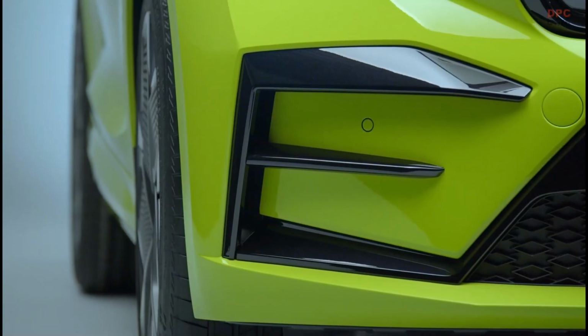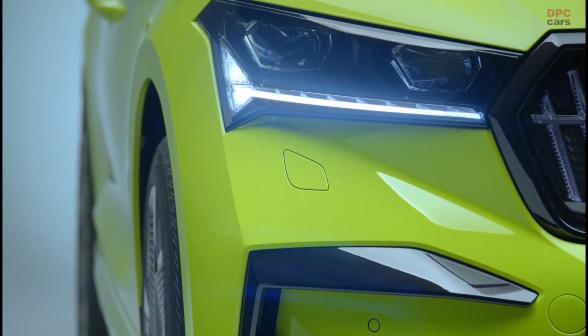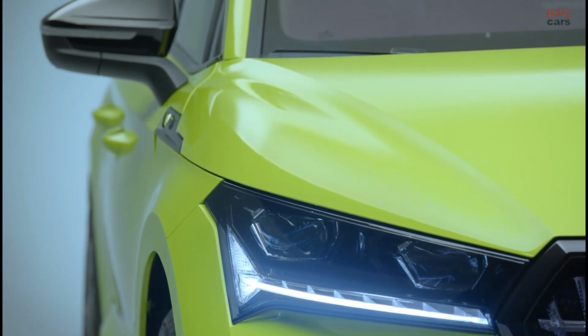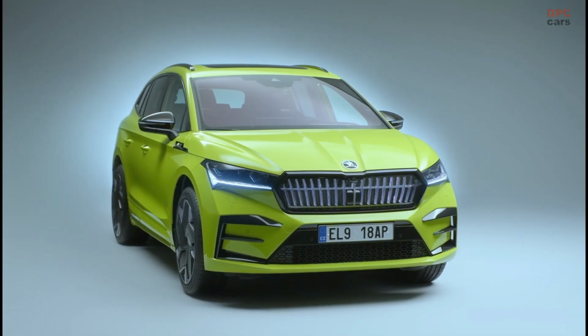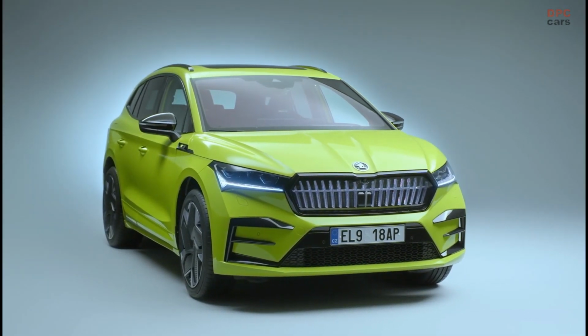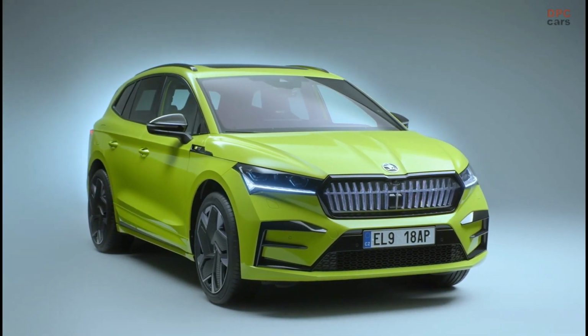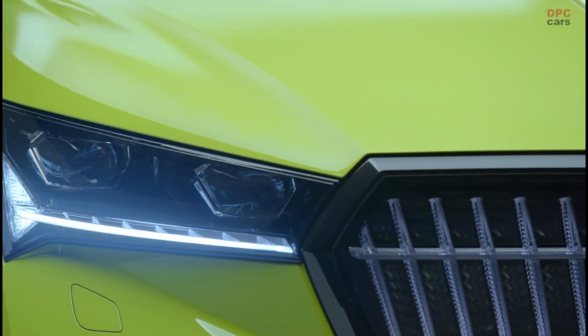It carries over the 82 kWh lithium-ion battery pack that can be charged at DC fast charging points at up to 135 kilowatts, in which case it takes 36 minutes to go from 10 to 80%. Skoda has spruced up the interior with sportier seats featuring greater lateral support and built-in headrests. Suede fabric in black is used for the seats and dashboard, where green stitching provides a contrasting effect.